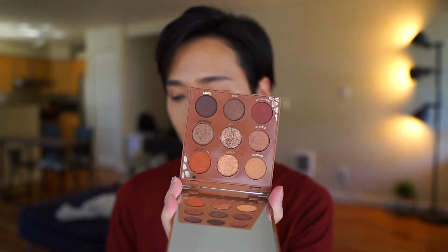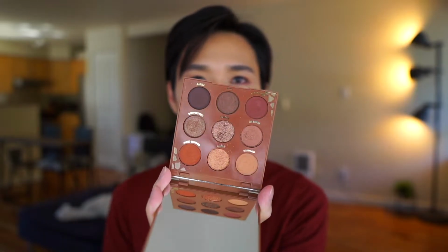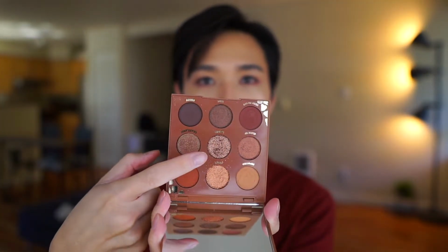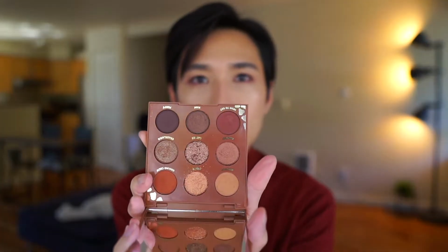ColourPop, now we're going everywhere. Now we're going drugstore. Recently, I have purchased this one. Let's talk about the Wild Child and Going Coconut. So Wild Child is a big hit for me. It's kind of similar to this chocolate brown obsession palette from Huda Beauty in a way. It also has 9 shades. None of them is forming hard pan. There is a pressed glitter in the middle though, so just know that. Pigmented and warm and beautiful and blendable. The quality is stunning. I wouldn't know. This is drugstore.